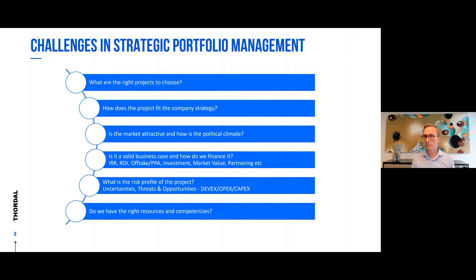And that could go for the development budget, the operational budget, but definitely also the construction budget. So in any of these, there will be uncertainties, threats, and opportunities. And I believe it's important to take a look already in development at the operational and the construction risks in the project, and proactively take action on these.